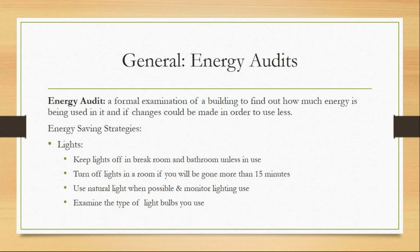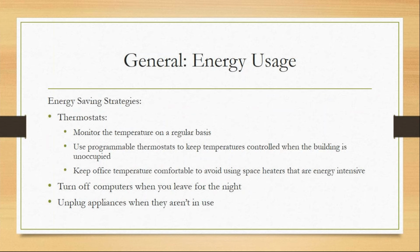And then I just put some general office best practices that you can use. So keeping lights off, I'm sure everyone already knows this. Examining the type of light bulbs you use to see which is best, and monitoring, just knowing what's going on in your operations, is the most important step.